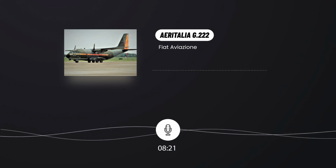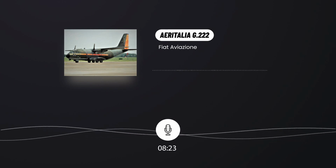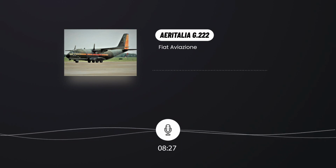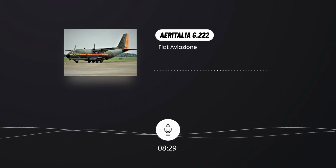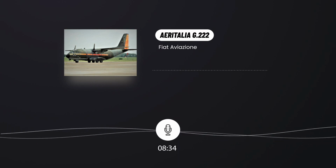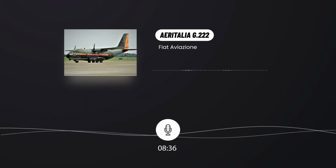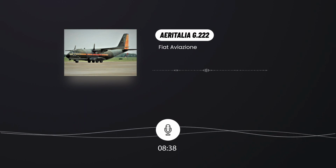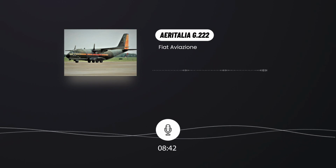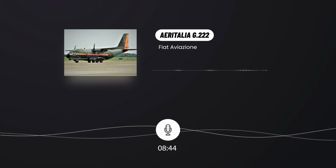Variants of this aircraft: G.222 TCM, the 2 prototypes for the Italian Air Force. G.222A, the standard transport version for the Italian Air Force. G.222RM, which was equipped for maritime radar reconnaissance and measurement flights. It was similar in appearance to the standard transport version.